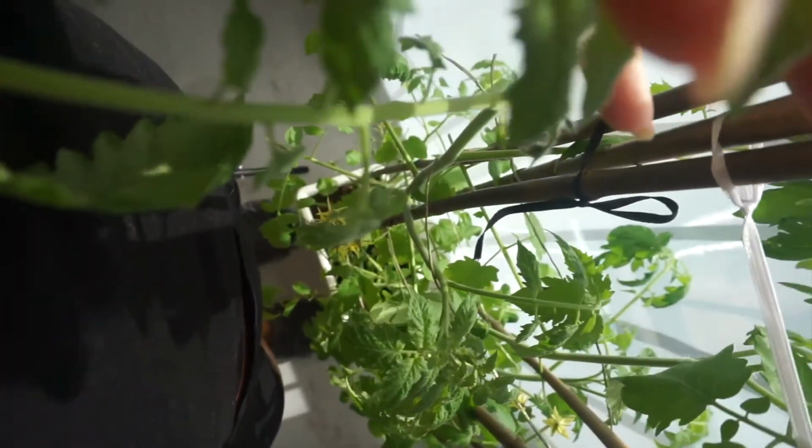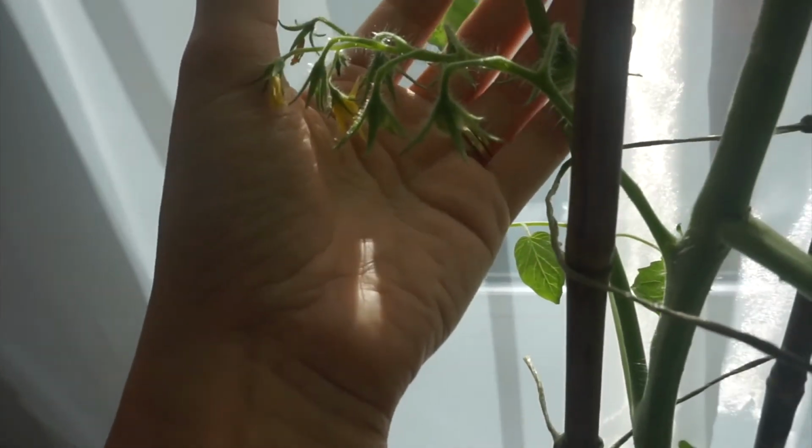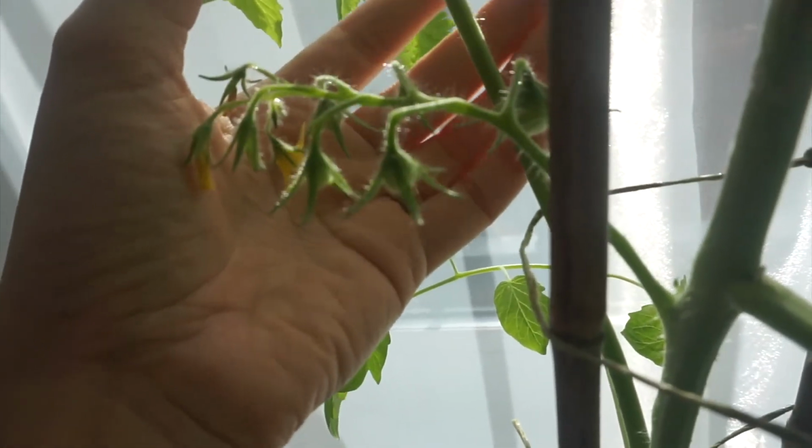I'm standing. Can you see? This is still here for me. That makes sense? It's up to my chest. And I'm getting tomatoes. That's my first ever tomatoes grown. Look at that. You see?